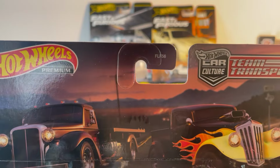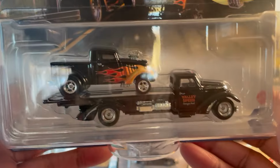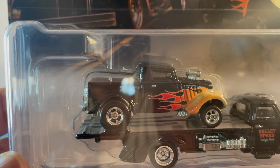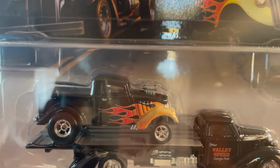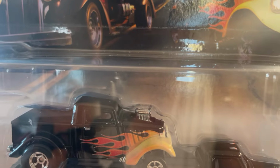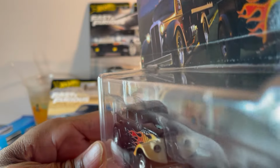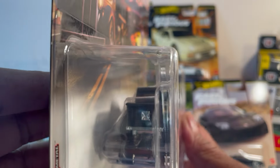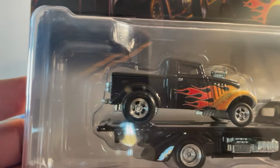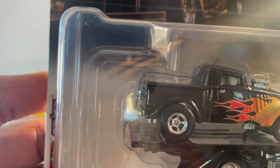Hot Wheels, Car Culture, Team Transport. What we have here is a '33 Willys and a Speedways hauler. Willys in a nice gloss black, big fat slicks on the back, skinnies up front, traditional flame job. Got your blower sticking out the hood. Is it blower or is it tunnel ram? Can't tell. But let's say the blower cap sticking out the hood at least. Zoomies underneath. Parachute in the back. Hey, come on. Where's the wheelie bars? I know Hewitts would put some wheelie bars on this.